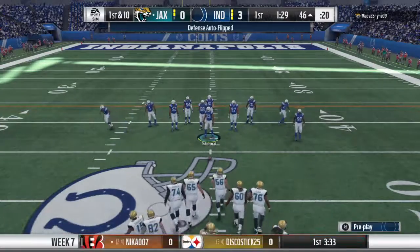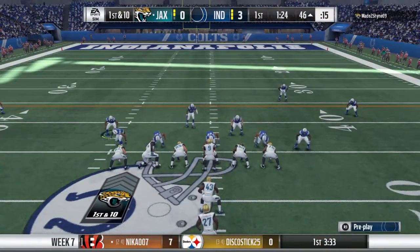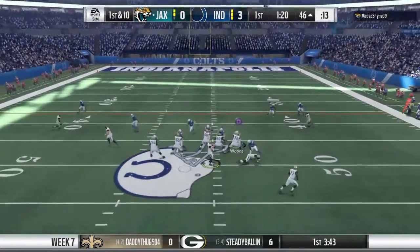Offense comes to the line now, 1st and 10. Hey, we got tight left. Watch tight end. Watch tight end. Key to tight end. Ready.